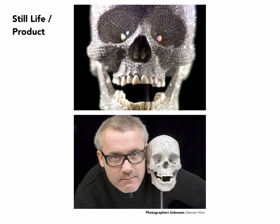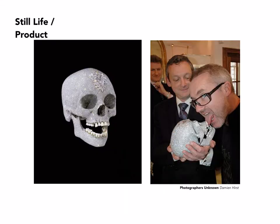Here we also see him posing next to the skull. The image on the left is very much like a product shot. It's a still life. Very evenly lit. It has depth to it, but it's easy to see detail. And then Mr. Hirst mugging with the sculpture on the right.